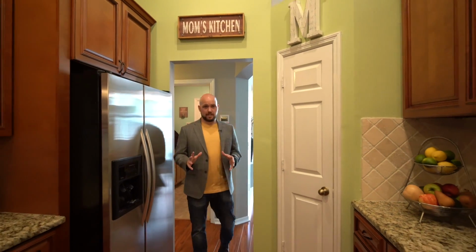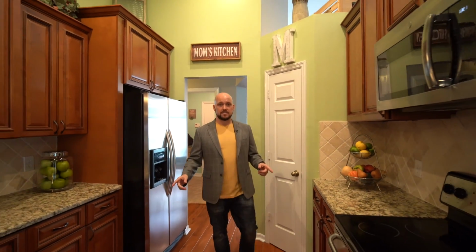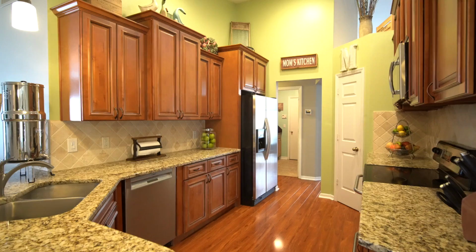The kitchen's beautifully updated with granite countertops, custom cabinets, and stainless steel appliances all included. You've got a breakfast bar that overlooks your family room, so you get a nice view of the TV, and you've got your dining area right here next to the kitchen as well.